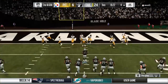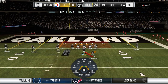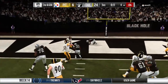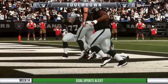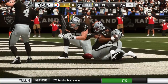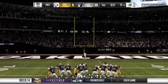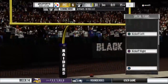Second and goal from inside the 5. He'll get it up the middle. And he is in. Touchdown, Raiders. DeAndre Washington, his first touchdown on the year. And the Raiders add 6 to their lead. Pinheiro now to add the extra point. Extra point right down the middle. And they open the lead up now to 25.